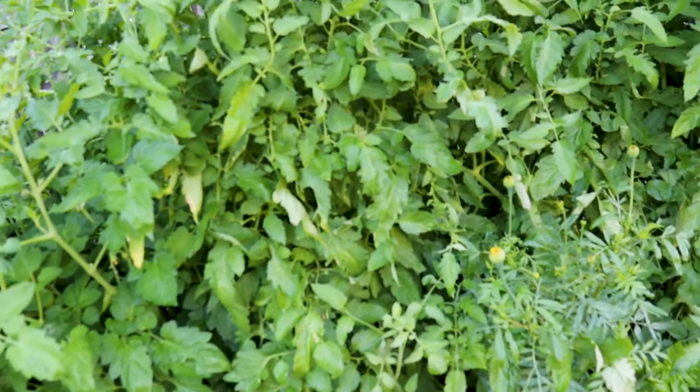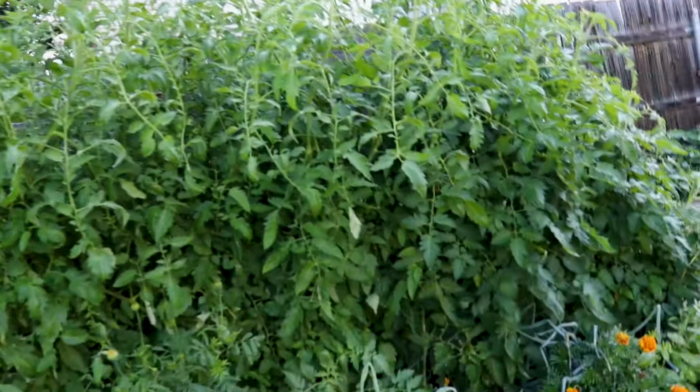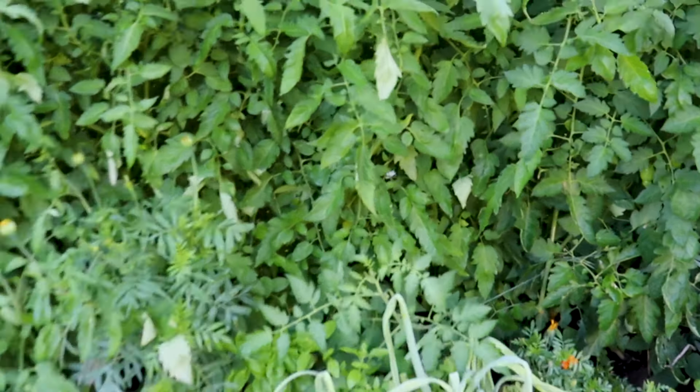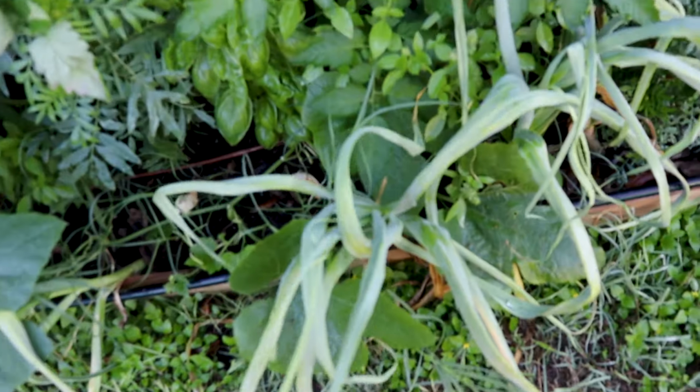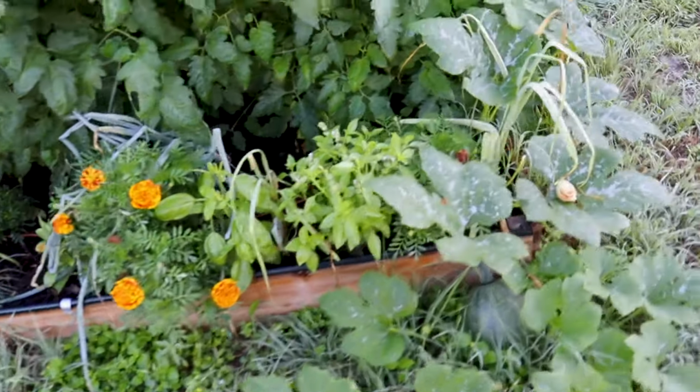But I think the Roma tomatoes, I mean, they're literally holding each other up. It's like a wall of tomatoes happening. And I still have some garlic that needs to be pulled, so TBD on when that gets pulled. I just never have good luck with garlic for whatever reason.